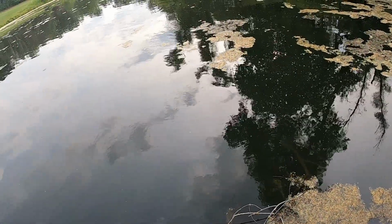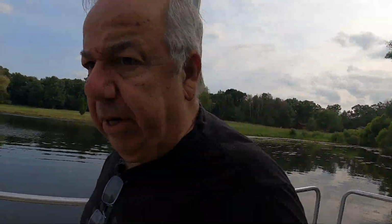I cannot get over just how nice these grounds are kept up around here. Beautiful area. I'm not seeing any fish from here, but it doesn't mean they're not out there. I'm sure there's plenty. Yeah, grounds kept up extremely nice.